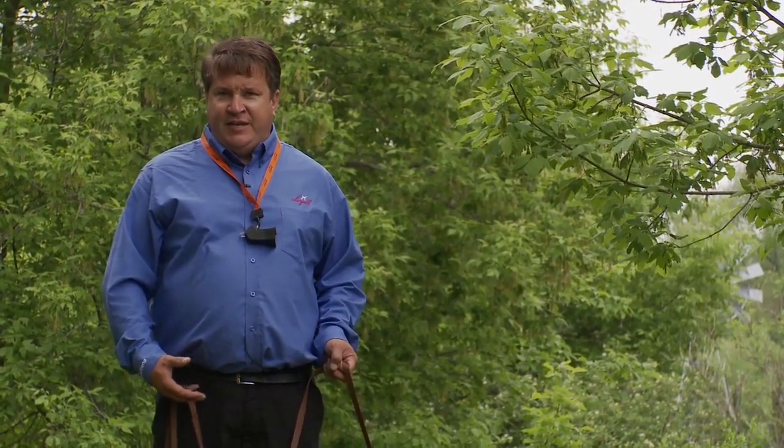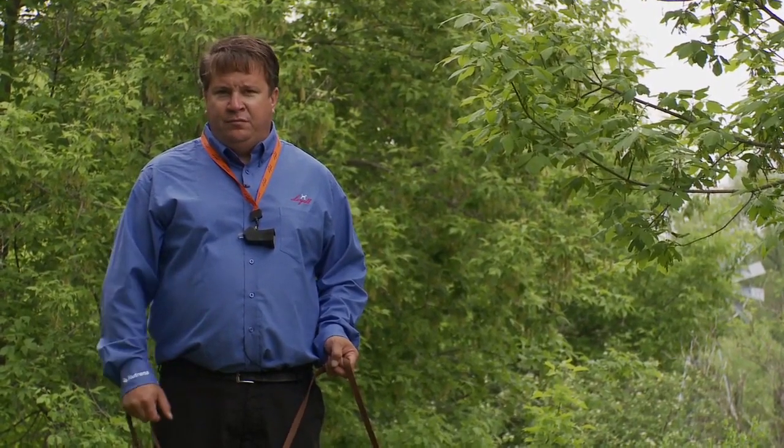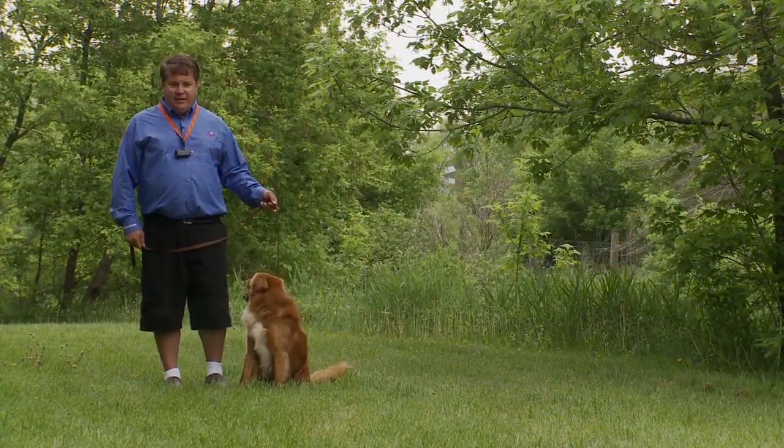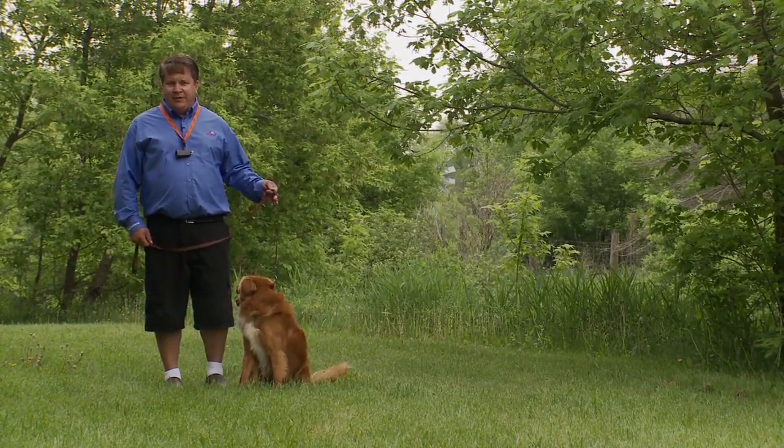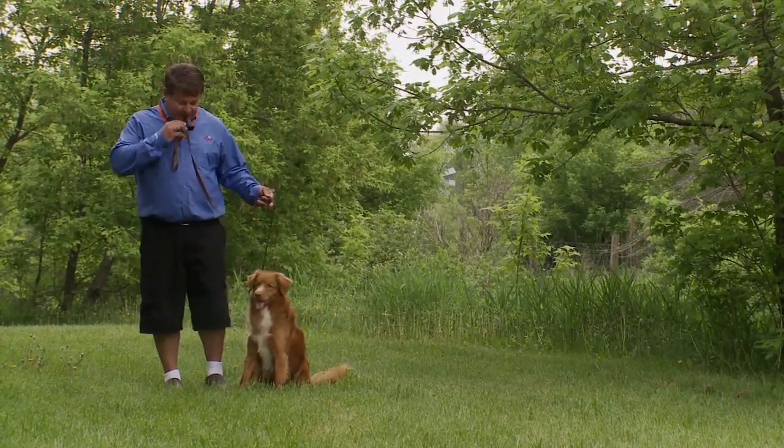So now I have to teach him to sit and stay still while I continue to move. We're going to teach that by using this lead, and when I say sit or blow the whistle, I'm going to pull the lead up and I'm going to hold him in that seated position, and then I'm going to continue to walk forward. Heel.